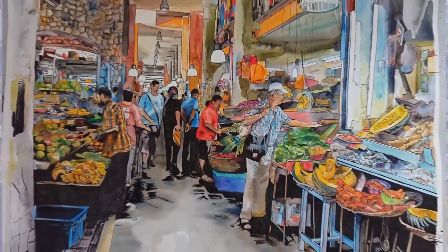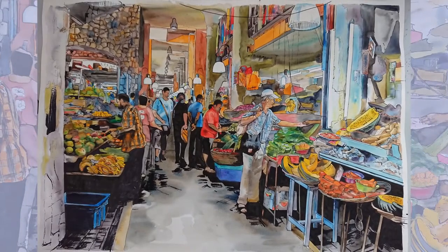This large painting is a meter by 71 and it's a fairly large area to work on.